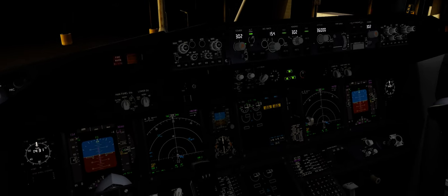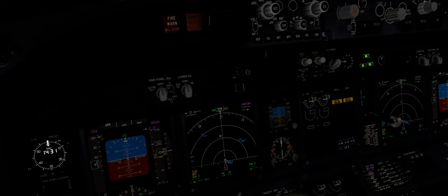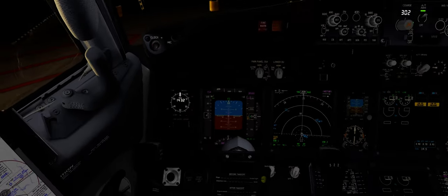3200 few clouds. Temperature 2, dew point minus 2. Current altimeter is 29.51. Arriving and departing runway 22. Minneapolis St. Paul International, information World.